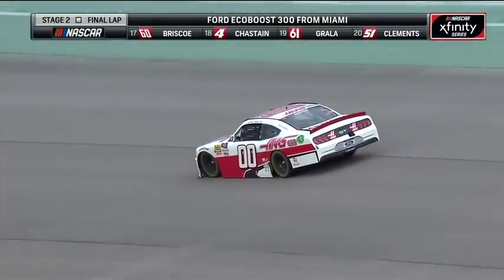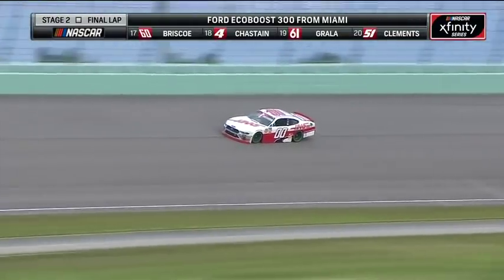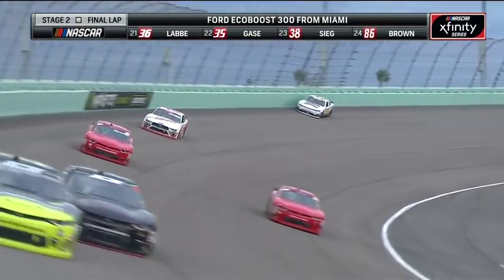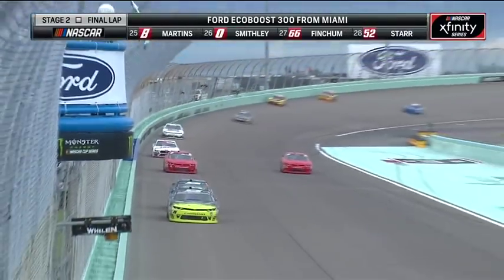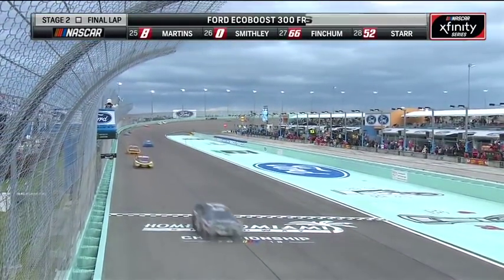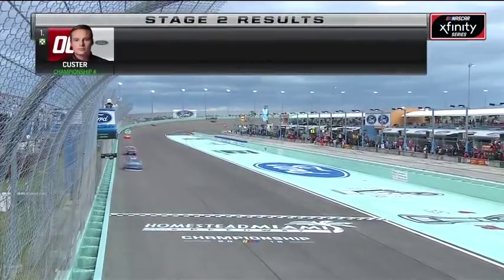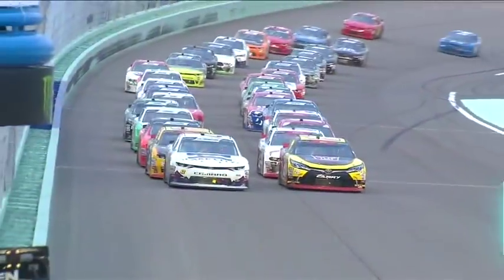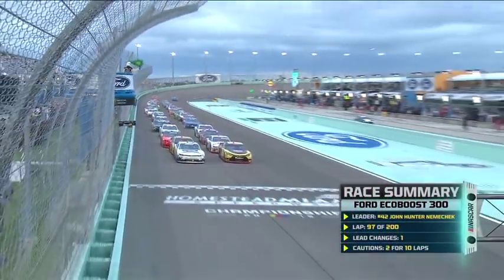And now on this last lap of stage 2, Cole Custer continuing that domination. It will be 90 laps led added on to the over 180 that he led a year ago. And once again, he sees the green and white checkered flag. Stage 2 winner, Cole Custer. Here comes the start of stage 3.